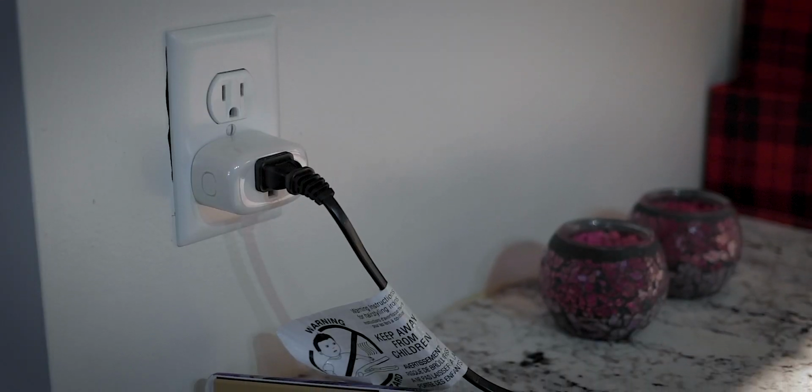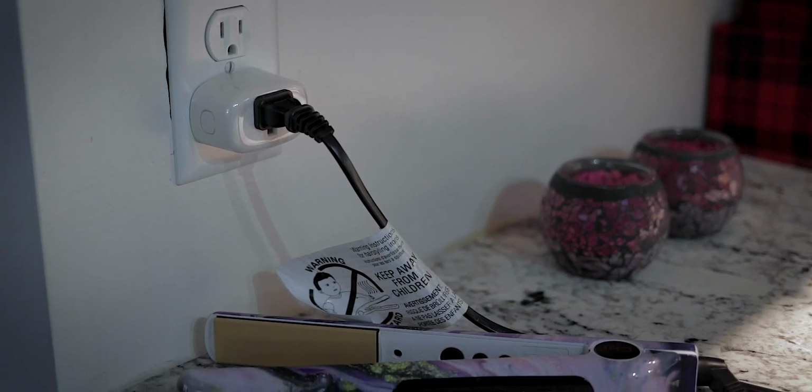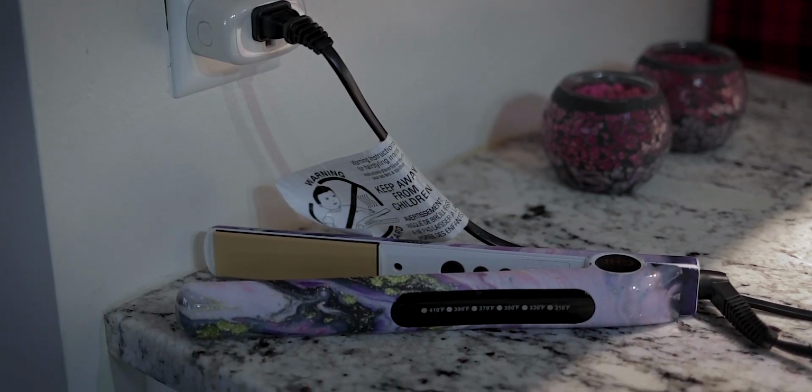But there's several different uses you can get from these devices. Right now the 4-pack on Amazon is selling for 30 bucks, I think. Yeah, you get a 4-pack for 30 bucks. It does not work with Siri, so it's not HomeKit compatible, but you can use it with Amazon Alexa and Google Assistant.